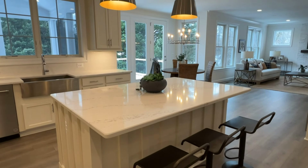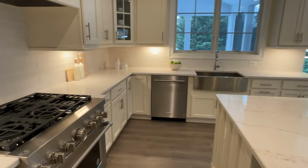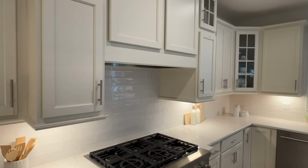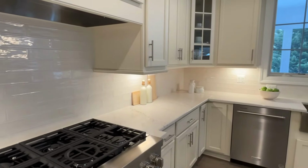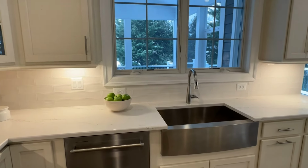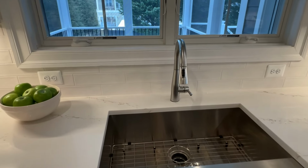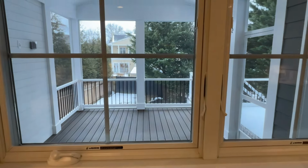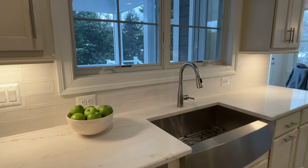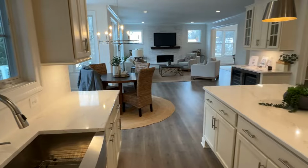And we have some space for seating right here. Check out this stove. Got the dishwasher. We got the massive sink. It does bother me when you see these houses that are super nice and then they have like a tiny little sink in the kitchen. So that's not a problem at this house.